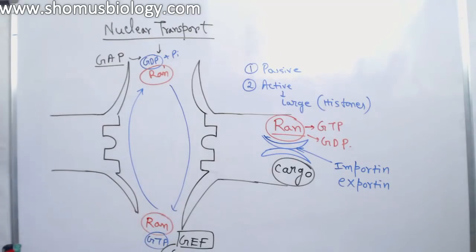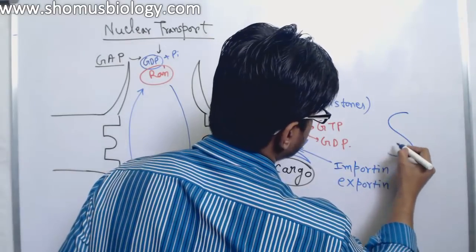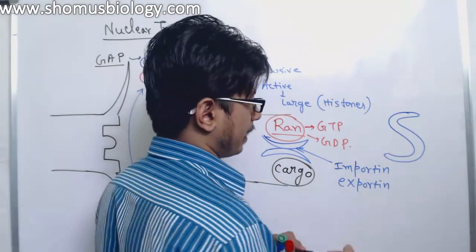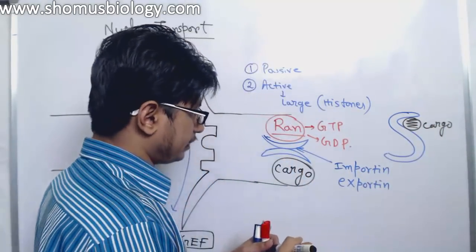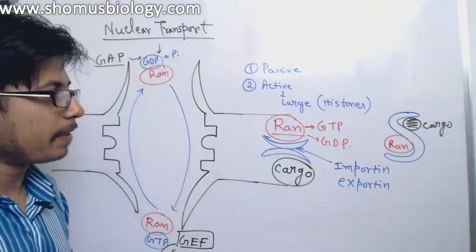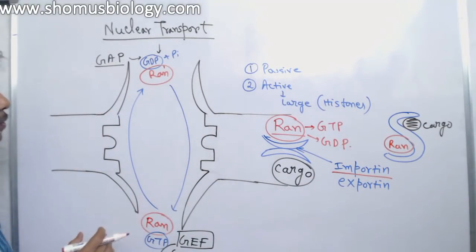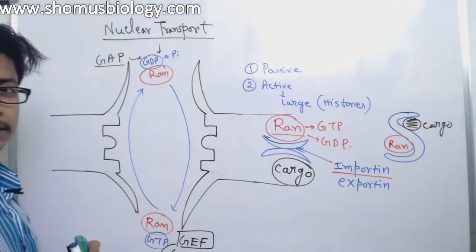So here let's first talk about this import receptor. The idea is we simply draw it as an S-shaped protein. If you draw it as an S-shaped protein, what you will see is there are two domains, two regions where two separate things can bind. So one region where the cargo can bind, and another region where the RAN can bind. And now these receptor proteins can go in and out. So in this case, we are looking at the import receptor. The import receptor works in a way that its job is to transfer a cargo protein inside the nucleus.